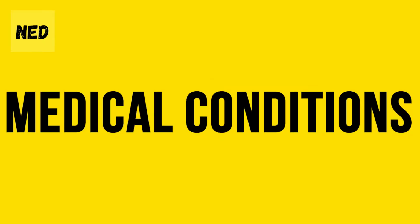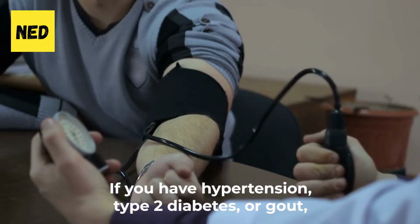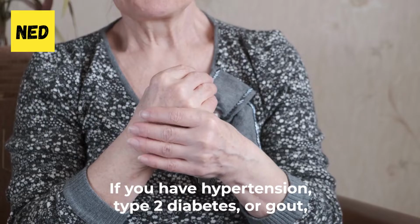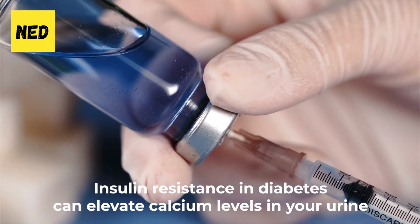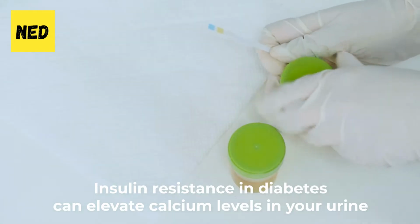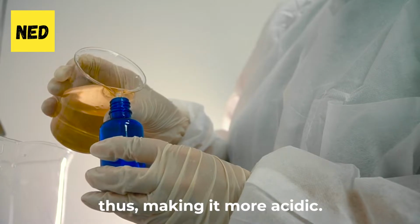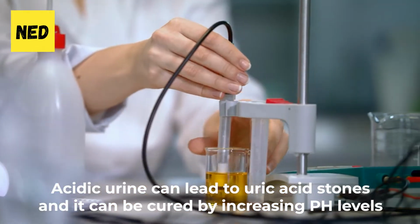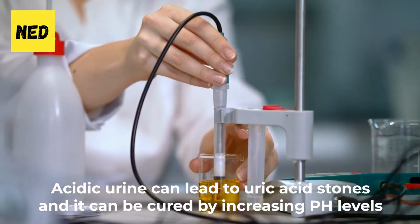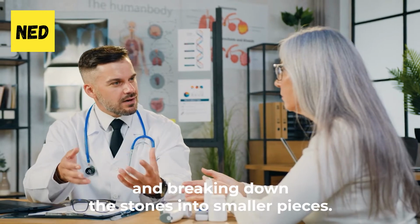Number 4. Medical conditions. If you have hypertension, type 2 diabetes, or gout, you are prone to developing kidney stones. Insulin resistance in diabetes can elevate calcium levels in your urine, thus making it more acidic. Acidic urine can lead to uric acid stones, and it can be cured by increasing pH levels and breaking down the stones into smaller pieces.